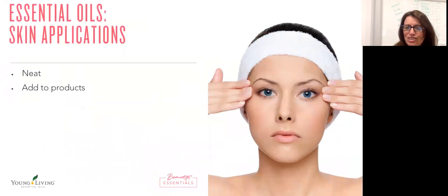Then there's, of course, adding them to your products already. So like the frankincense to eye cream, or lavender to your shampoo, or the latest one that I've been doing is the rosemary and cedarwood for hair in my conditioner. I also put it on my brush when I'm brushing and blow drying my hair, because I don't want to wash it off either.